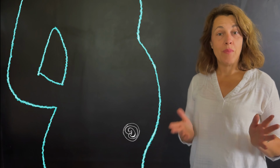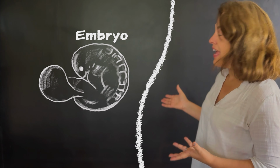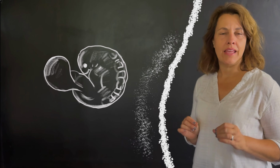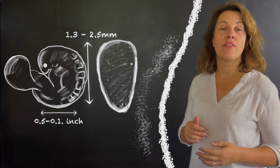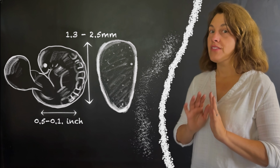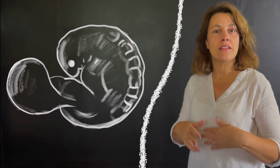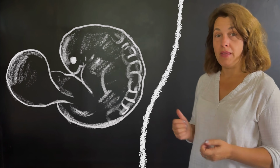What is happening with baby's development this week? Well, the baby is called an embryo at this point, and it's about the same size as a sesame seed, measuring approximately 0.05 to 0.1 inches or 1.3 to 2.5 millimeters in length. Now, this is another important week for rapid cell development. It's a time when the foundations of many of the organs and systems of the body are being set up.